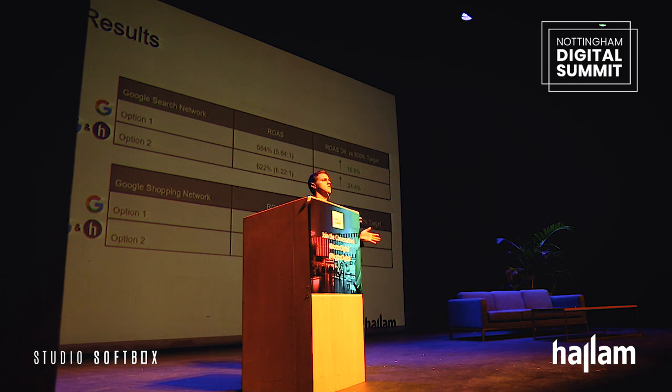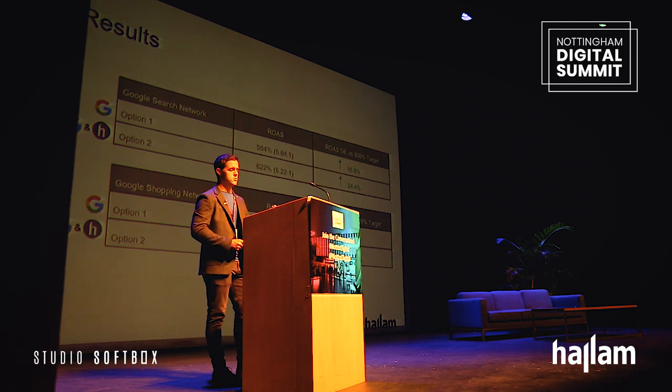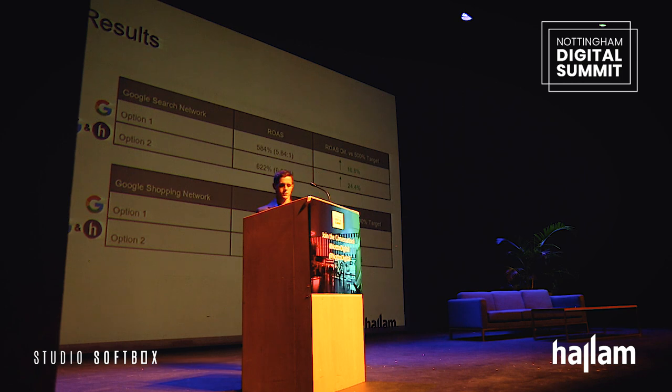So shopping networks, imagine the users, they're a little bit further down that conversion funnel, a bit more likely to purchase. So the data itself will become even more powerful because of the types of users we're targeting. And option one, again, using Google's automated bidding, we saw really strong results. But again, by combining the two sets of data, we saw improvement even more so.